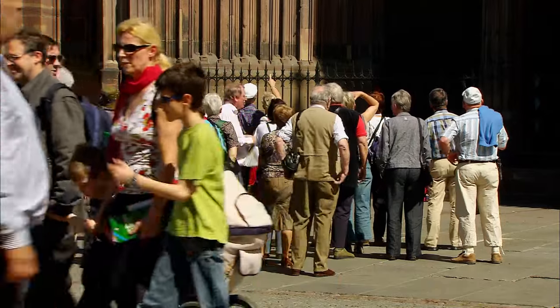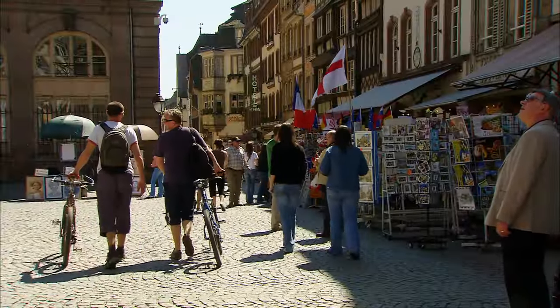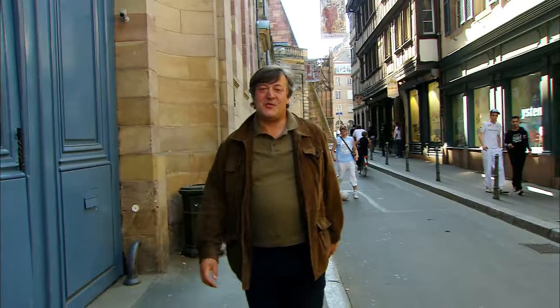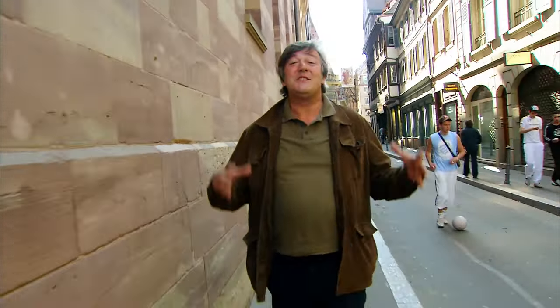And if he ever wanted to remind himself that his big idea was a good one, he only had to take a stroll through the streets nearby. Rue des Frères, the street of the brothers, that tells us something about this area. We're right beside the cathedral, which is the ecclesiastical heart of an ecclesiastical city, at the heart of an ecclesiastical empire, the Holy Roman Empire. Perhaps worth thinking of it in terms of something like the City of London, in other words, the centre of the entire system that runs the world at the moment. For us, it's finance. For them, it was the church.